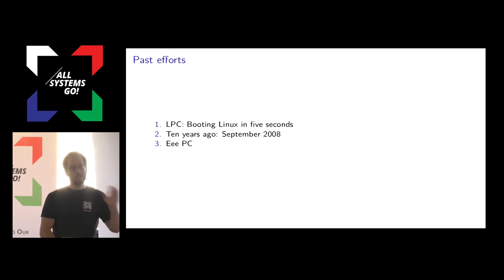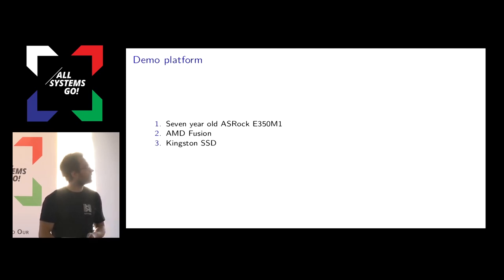They used an EeePC, and after the firmware, they measured it, and they had to fix Xorg and so on, and they more or less managed to have an auto login in less than 5 seconds. But they had to do a lot of work to get there. But it's still not the standard today.